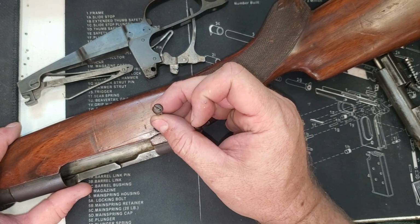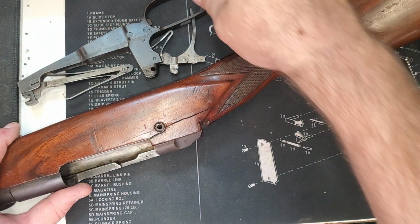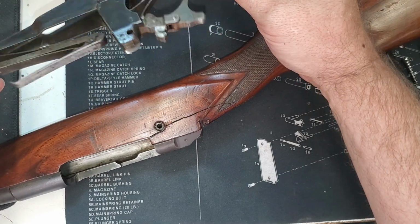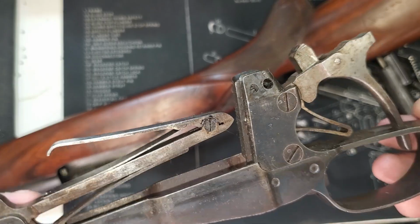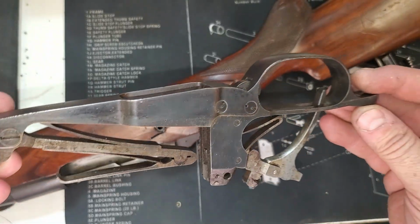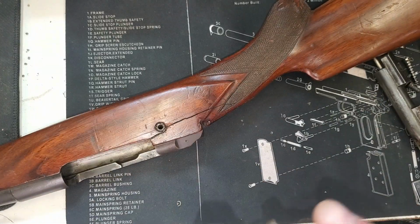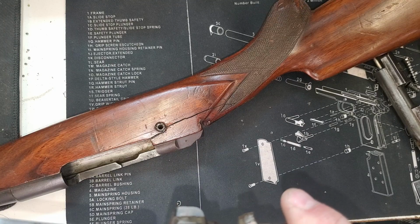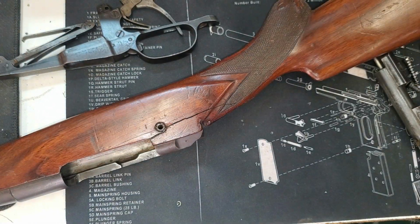Okay, once you remove this side screw out of the side of the receiver, then the trigger guard and magazine comes out. And just basically inspecting it, it actually looks pretty decent. Nice and clean, just what we like to see.